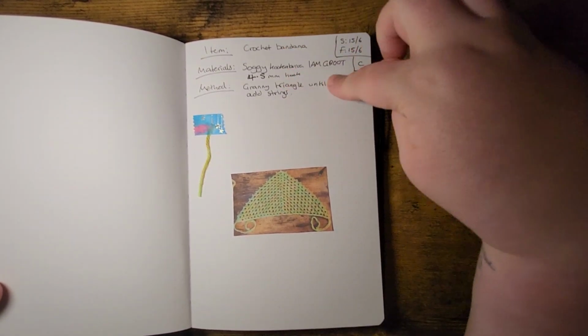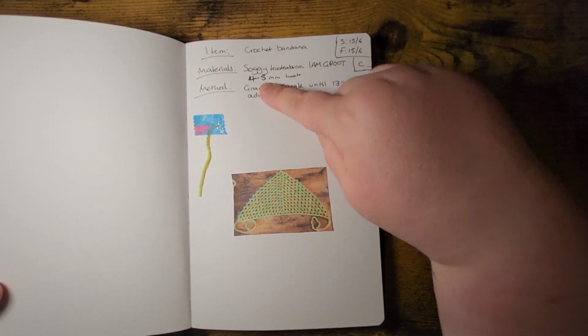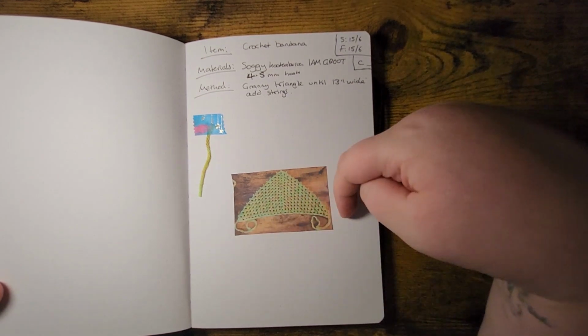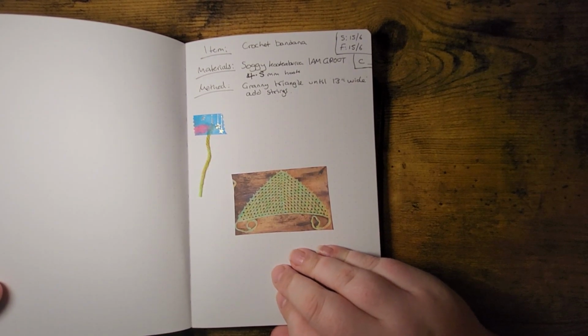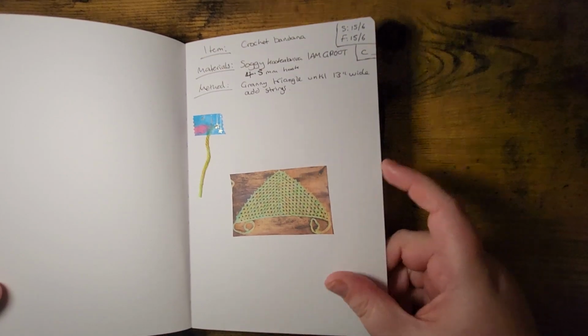This is made with the I Am Groot yarn from Soggy Kookaburra, and using a 4.5mm hook. It was really easy to do, and I really like the picot edges as well. They were quite easy. It didn't take me very long. It only took me one evening to make it, so I will definitely consider using this pattern again if I want to make a similar sort of thing for someone in the future.